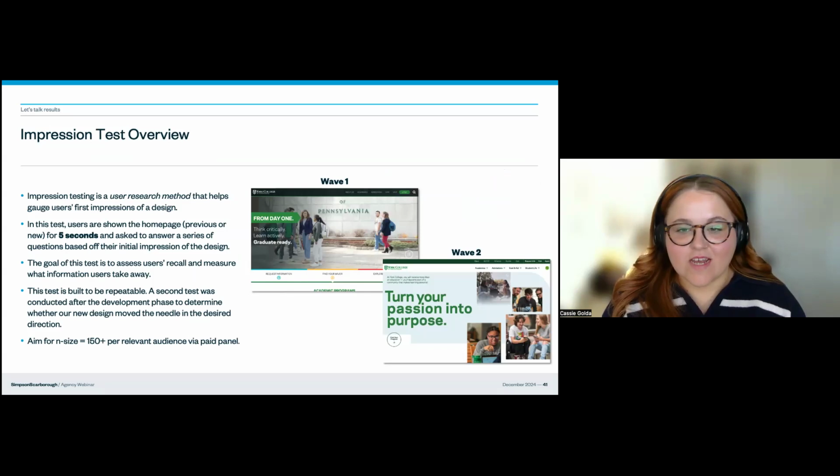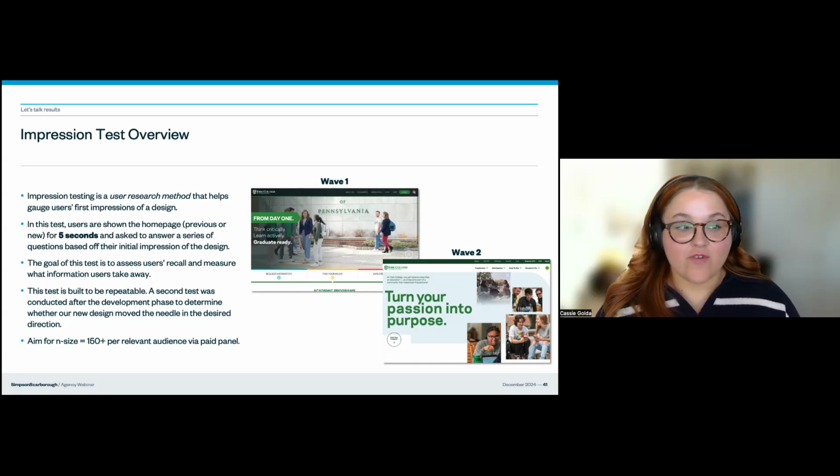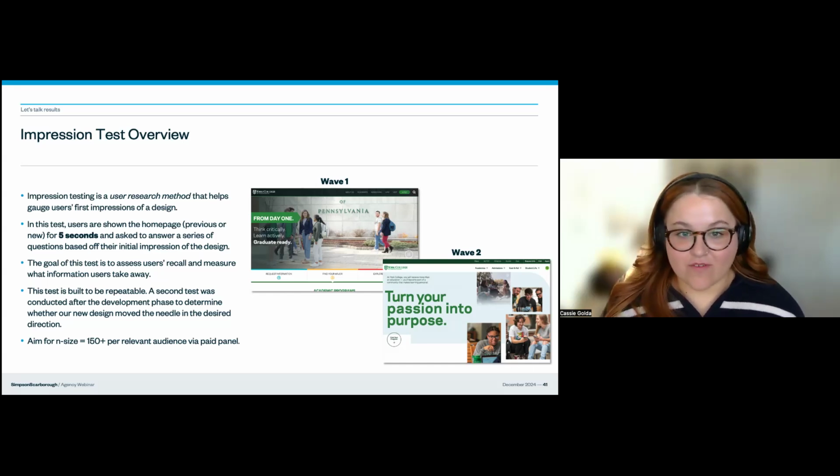Another way to test outside of the usability testing is an impression test. So I want to talk through what that is first, because we've mentioned it a couple times in this presentation today. It is a user research method that helps us gauge a user's first impression of a design. It's a very quick survey. There's 5 questions, and they are only shown the homepage for 5 seconds, so they don't get to sit with it for a very long time.